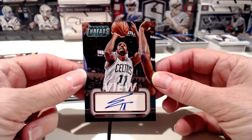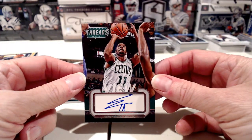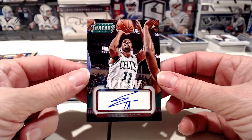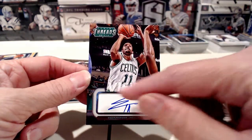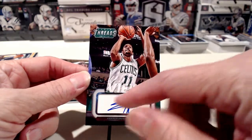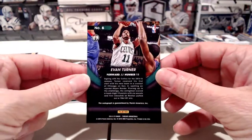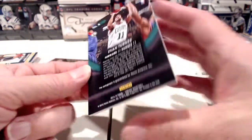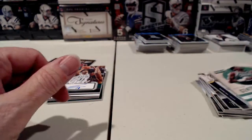For the Celtics, also out of Threads, this is Evan Turner, and that is not a sticker auto, but not exactly on card, as I explained. It looks like he signed something else, like just a plain white card or something that they've inserted into this card. It's how it looks when you see it, when you get it and hold it in your hand, you'll know what I mean, but I'm pretty sure that's what it is. Evan Turner for the Celtics.